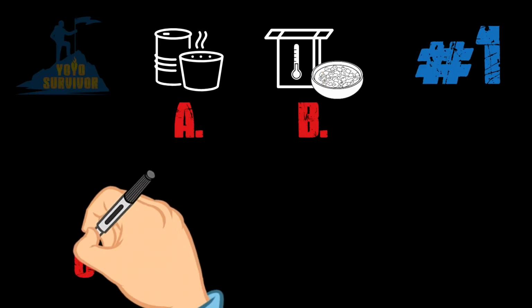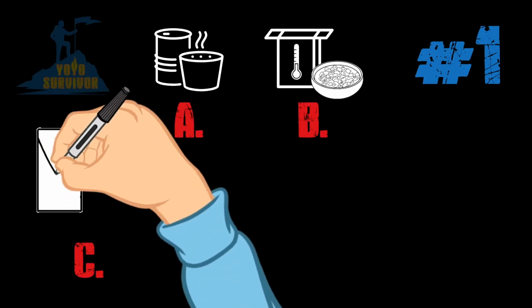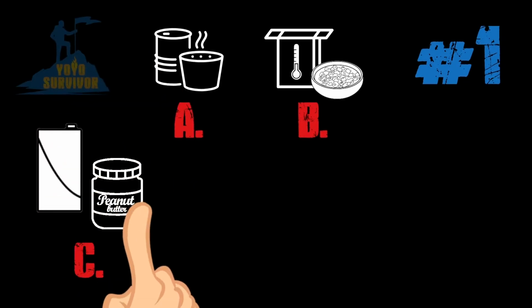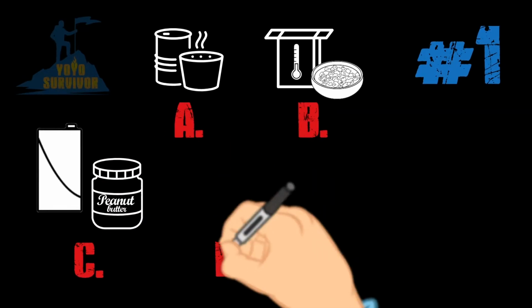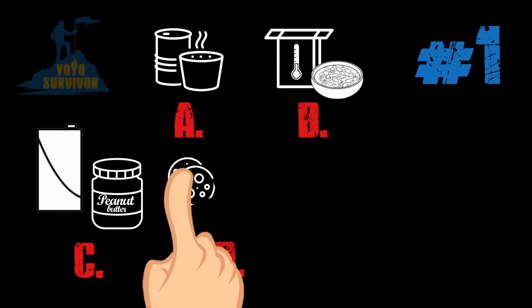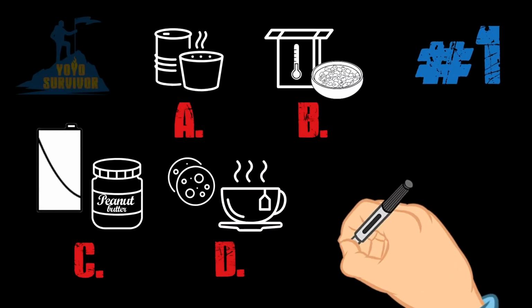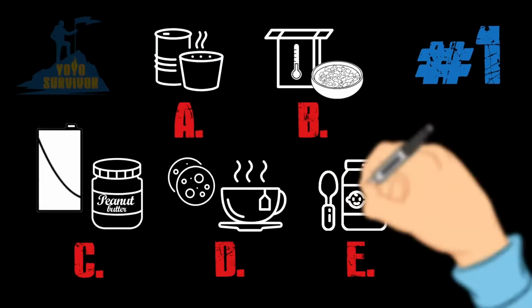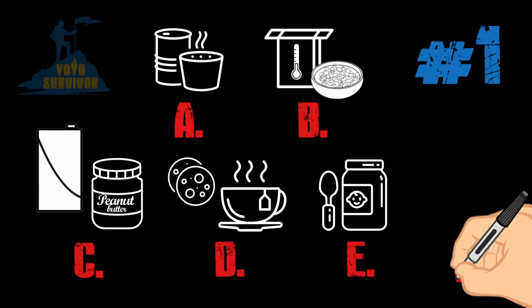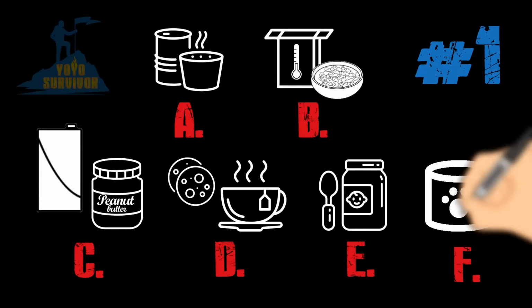C. Foods that do not need cooking, like peanut butter, jams, low salt crackers, cereals, nuts, dried fruit, juices and non-fat dry milk. D. Foods that provide comfort and lessen stress, like cookies, energy bars, hard candy, lollipops, instant coffee and tea bags. E. Baby food and formula or other dietary items for infants, seniors and people with special dietary needs. F. Pet food, again with a long shelf life that can be stored at room temperature.